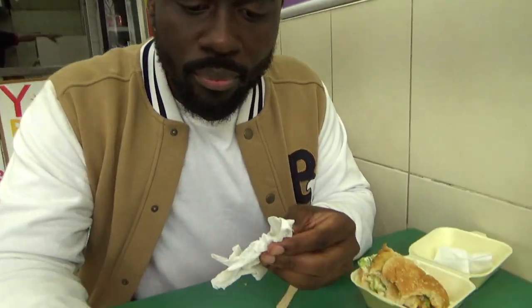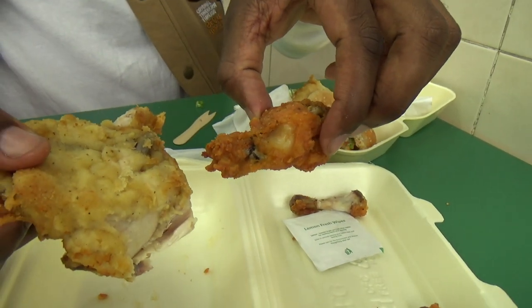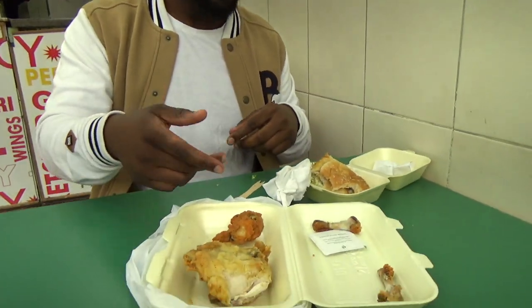That is weak. The whole point of that is for it to be crispy and crunchy. This doesn't have anything. And I don't get it because they seem to get it right with their wings. So how come you can't get it right with your chicken? Look at it, side by side. This is the righteous one, but this, it's weak.